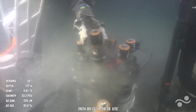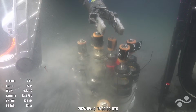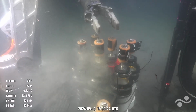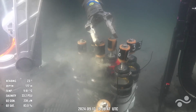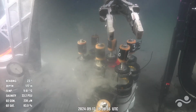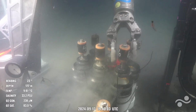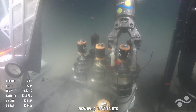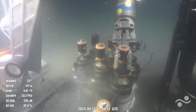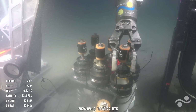Awesome. That's a good one. We should note that in the log, that would be a good one to archive, maybe. The sediment water interface was not as good as the first one, but it was okay. All right, and now we're going for the third push core. Trying to grab the top of it here.